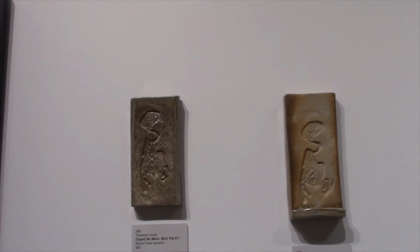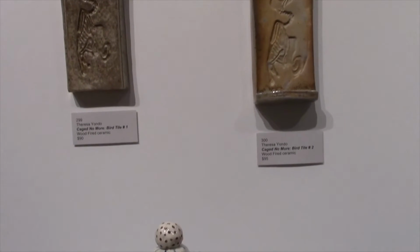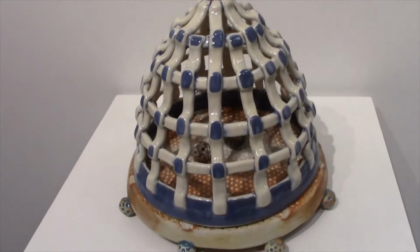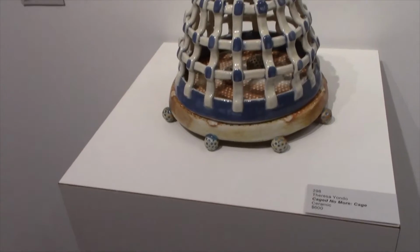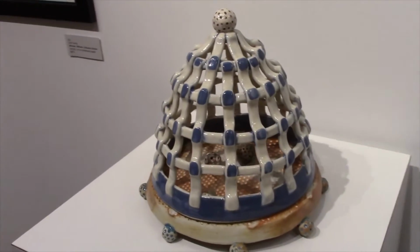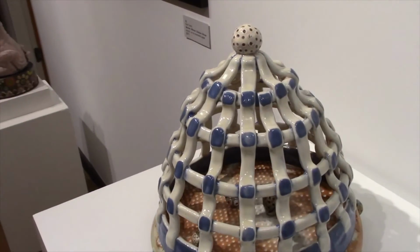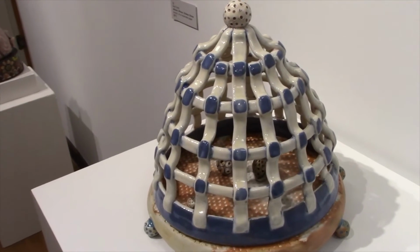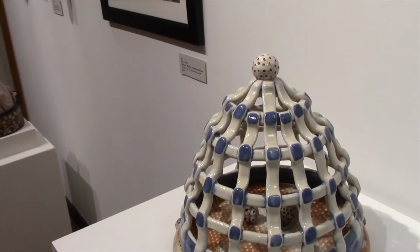Now this is an unusual grouping by Teresa Yondo, because these two wall tiles were wood-fired ceramic called Cage No More, bird tile 1 and 2. And then the Cage No More cage, the actual cage part is electric fired, and then the base is wood fired. There are so many artists doing wood-fired clay. Now she did this over at the Brinsley Institute with Brinsley Tyrell over in Ravenna on the outside of Kent.